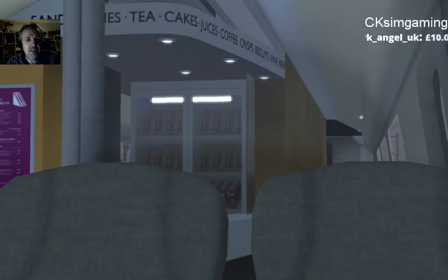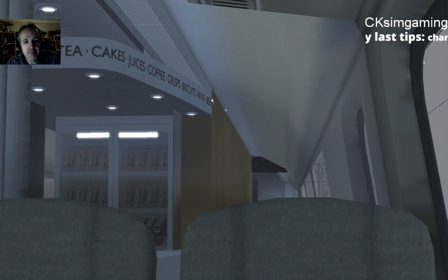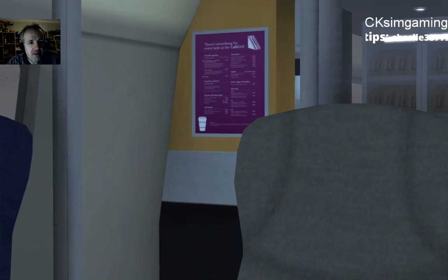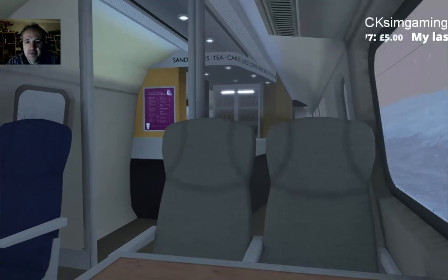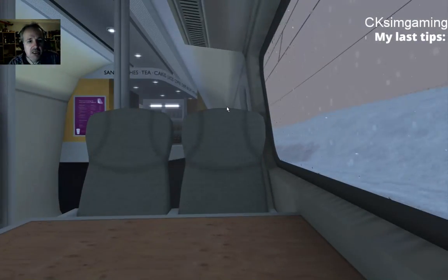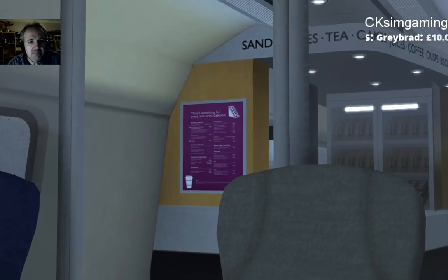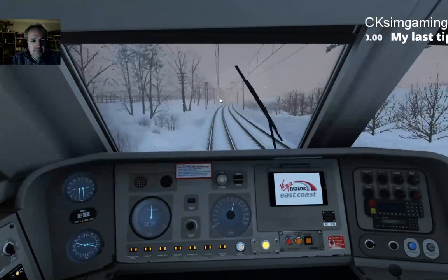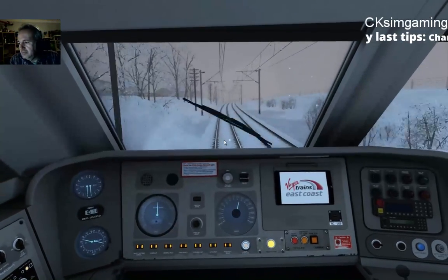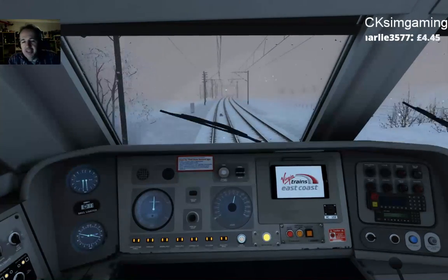Anyone want any drinks? Sandwiches, teas, cake, juices, coffee, crisps, biscuits. Ooh, wine and beer. Unfortunately, I can't actually see what the prices are. Shame you can't get up and actually. Oh yeah, that's a shame. Yeah, there is a lot of stuff though, Base Worker.